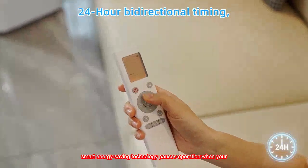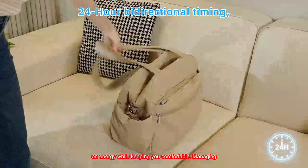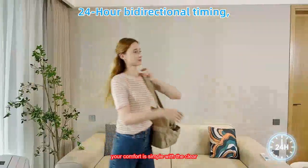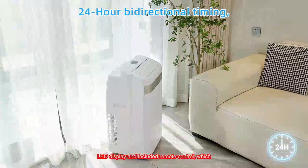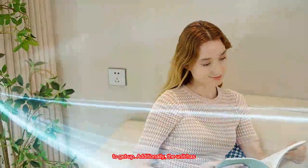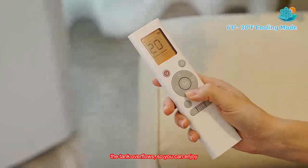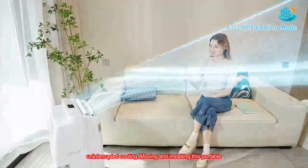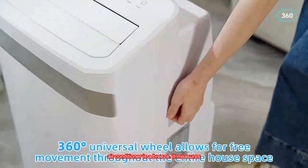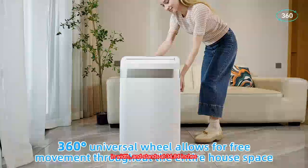Noise can often be a concern with air conditioners, but this model runs at just 50 decibels, making it suitable for use in bedrooms or home offices without disturbing your peace. It also features a convenient 1 to 24-hour timer, allowing for automatic temperature adjustments based on your schedule. This smart energy-saving technology pauses operation when your set temperature is reached, helping you save on energy while keeping you comfortable.